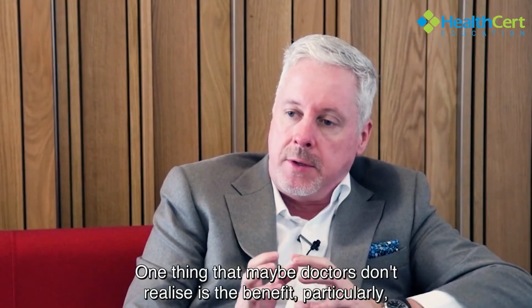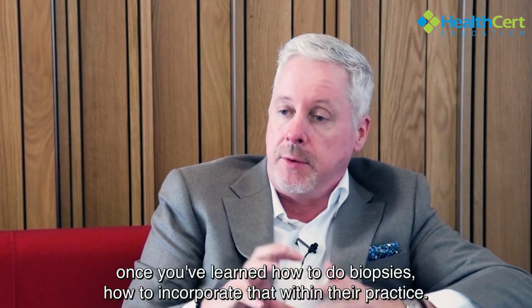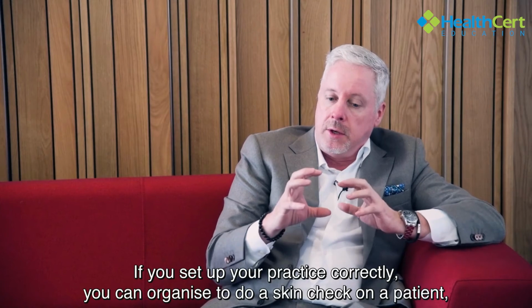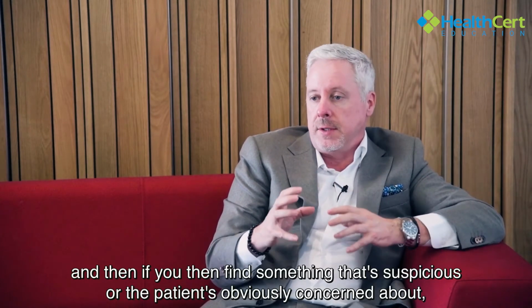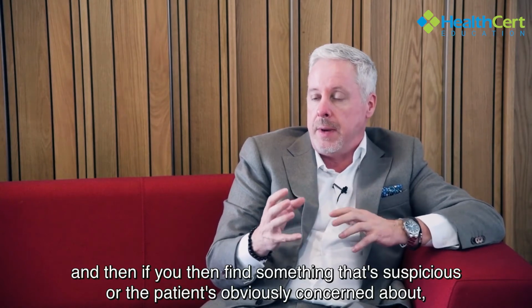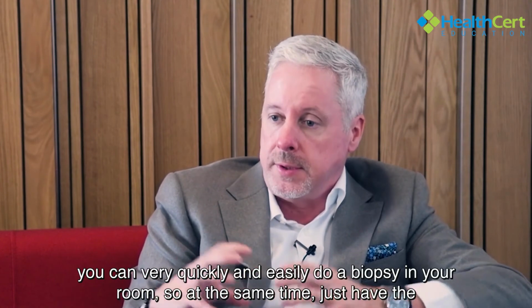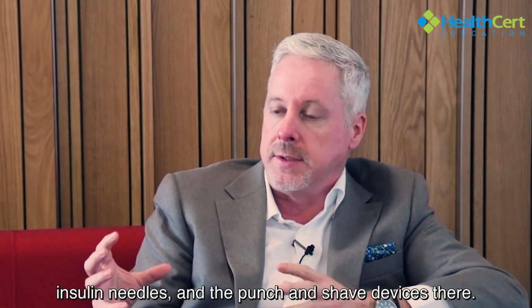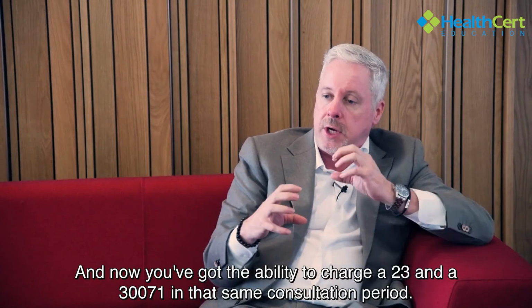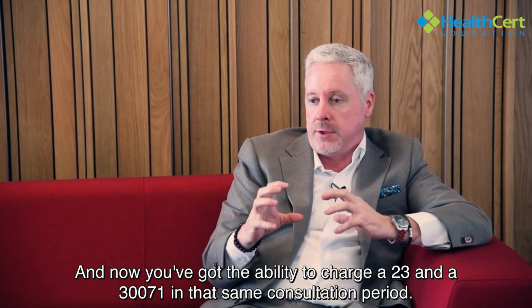One thing that maybe doctors don't realise is the benefit, particularly once you've learned how to do biopsies, of incorporating that within their practice. If you set up your practice correctly, you can organise to do a skin check on a patient, and if you then find something that's suspicious or the patient's obviously concerned about, you can very quickly and easily do a biopsy in your rooms at the same time, just have the insulin needles and the punch and shave devices there. And now you've got the ability to charge a 23 and a 30071 in that same consultation period.